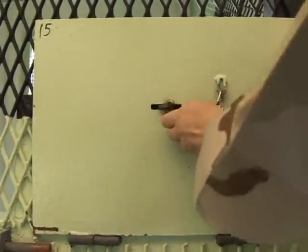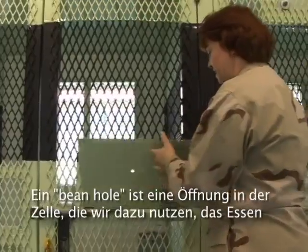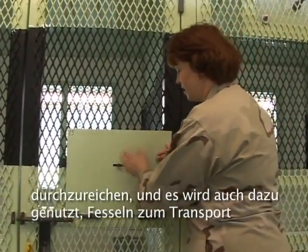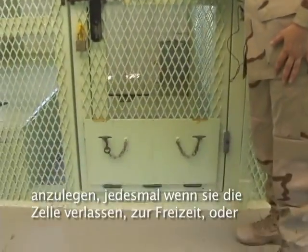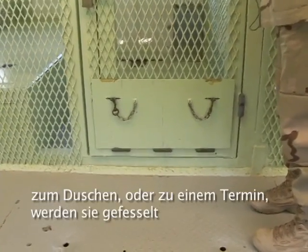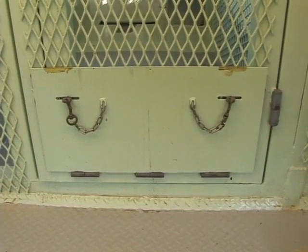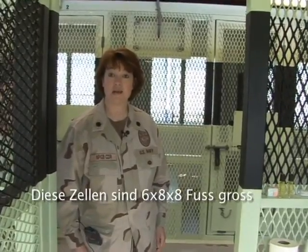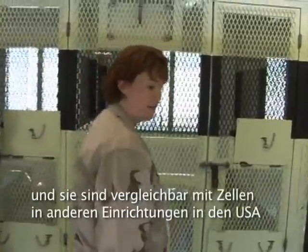A bean hole is an opening in the cell that we use to pass the food through to them. It's a food tray. You see one up at the hands and one down at the feet. It is also used when we apply the restraints in order to transport them. So anytime that they leave their cell, going either out to recreation and shower, which I will show you after this, or taken to an appointment, they are restrained and 2 escorts take them to that appointment. These are very comparable. It's 6 by 8 by 8, and it's comparable to other cells in other facilities throughout the U.S.